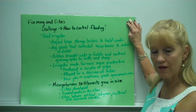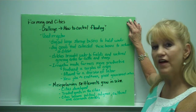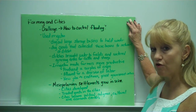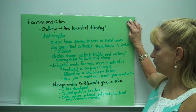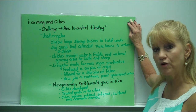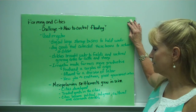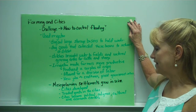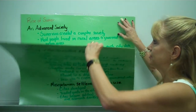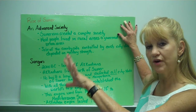It even produced a surplus of crops, which allowed for these people to have a division of labor. They all didn't have to be farmers. They could have other jobs. And the new jobs might be a craftsman, a priest, or a government worker. Mesopotamian settlements grew in size then because they were very popular because, again, they were meeting all the needs of the people. These cities developed and trading grew in these cities, and cities became the political, religious, cultural, and economic centers of the civilization.